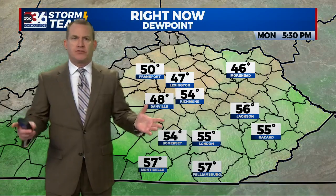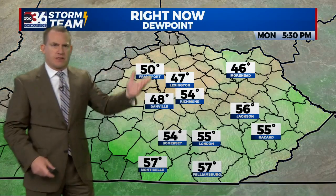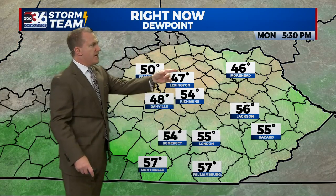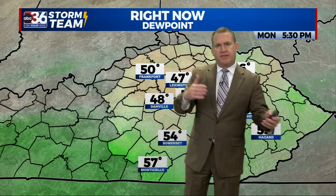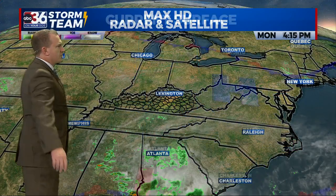Dew points, great measure of the amount of moisture in the atmosphere. 60 or above, that's when it starts to get a little muggy. You can see a bit of a gradient, more mid to upper 50s down south, 40s here in the Bluegrass. You see the green here across southwestern Kentucky, and that's where that moisture is beginning to feed up a little bit. But temperature-wise, man, it looks great all across the Ohio and Tennessee Valley, especially for this time of the year. Temperatures right at or slightly above average for this time in May.